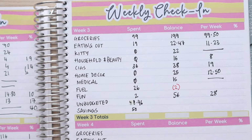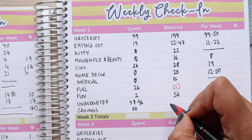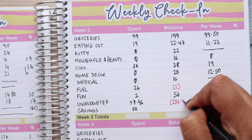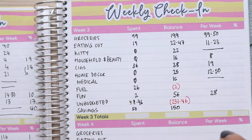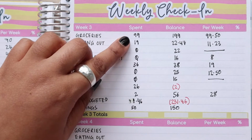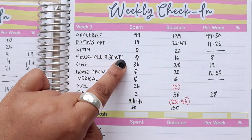Unbudgeted, the last balance was -190, and then we've spent a further 41.46. So I'm going to put it in brackets, but we have covered these negatives. And then savings is going to be up to 150, because last week was 100 and we topped it up 50. And now I'm just going to add up all of these to give us a total weekly.